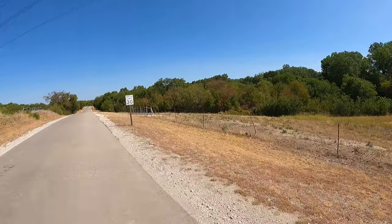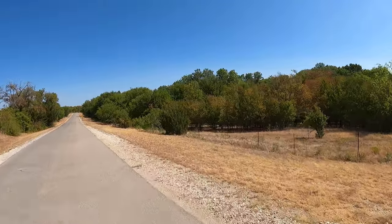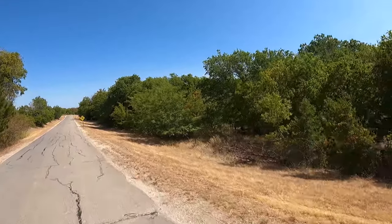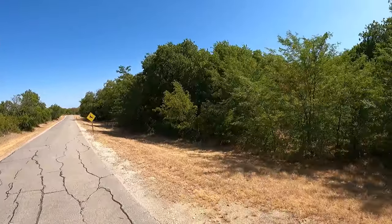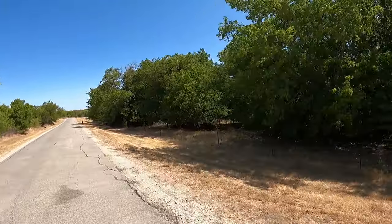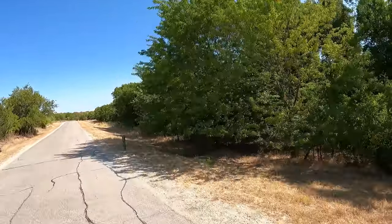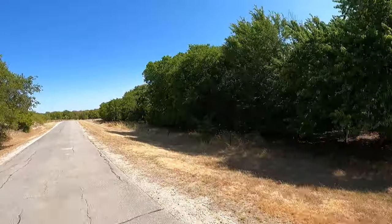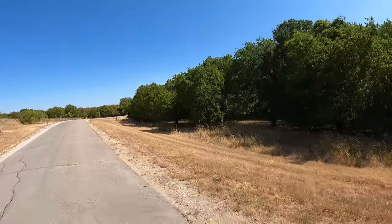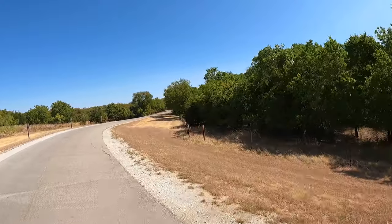There's a whole lot of deer around this lake. I've been camped out here for two nights, and where I was camped at Holiday South for two nights, in that park, man, I saw dozens and dozens of deer. Almost as many deer here as at Lake Mineral Wells.